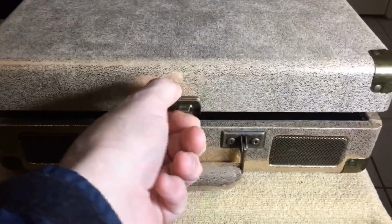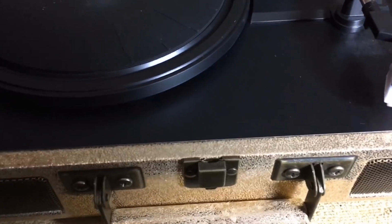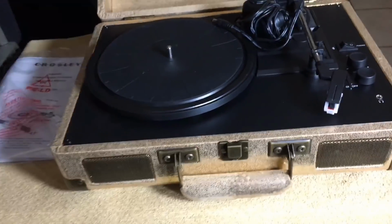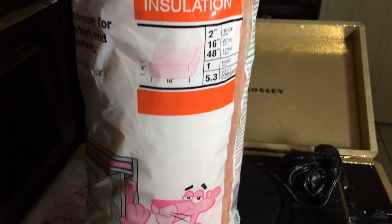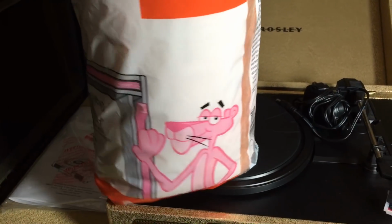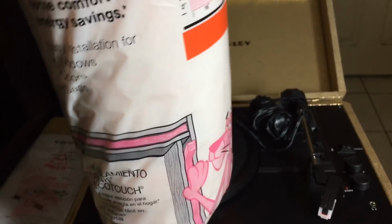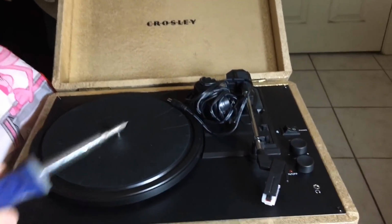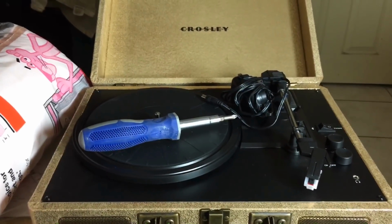Okay, so we're back on our Crosley Cruiser Deluxe in gold lame. We're going to do a little bit of surgery on our patient. And I'll just show you what that's going to entail. That's going to include some of this. I'm not going to hum any more of it because of the copyright police, but that's some Owens Corning EcoTouch pink insulation, only fitting for our Gold Lame Crosley Cruiser Deluxe. We've got a screwdriver. We'll do this off camera. I'll show you what I did.